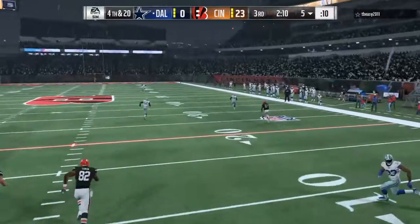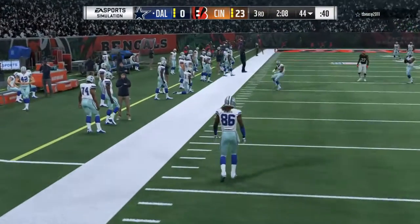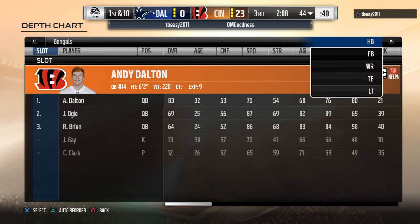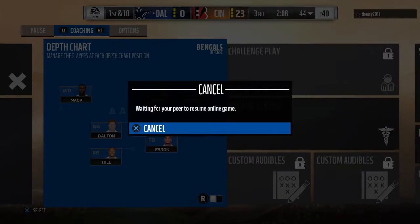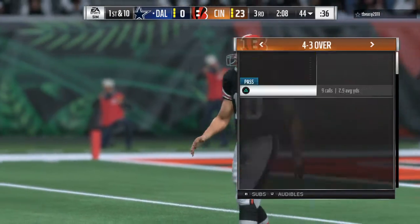This is away and a very good kick angled for the sidelines. The Cowboys offense heading back out and ready to go again.